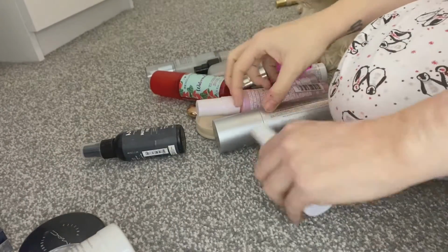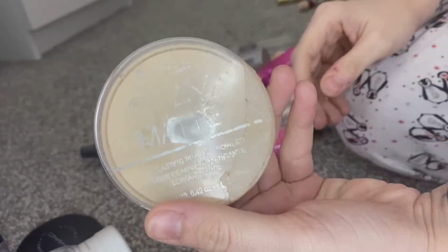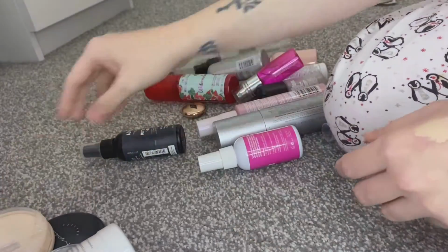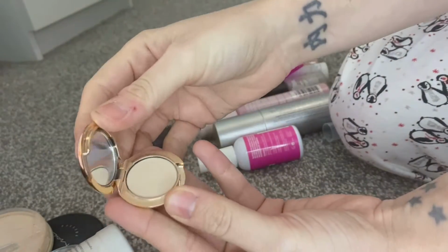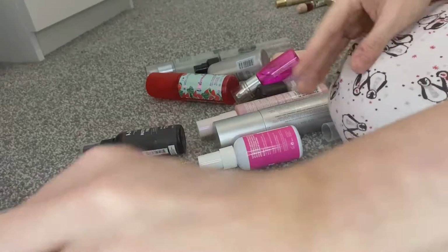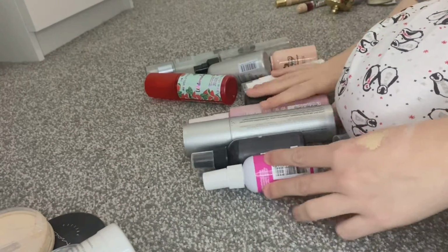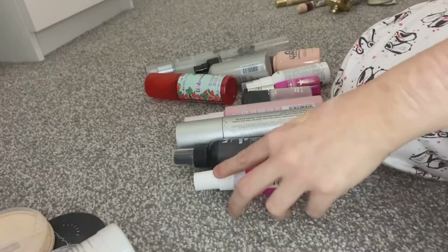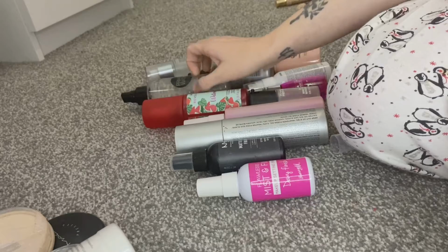I'm not doing very well with powders. Rimmel Stay Matte. How could I get rid of this ever? That's absolute perfection in a powder. And I've got this wee tiny cute Charlotte Tilbury one, so I'm keeping that. So, now on to setting sprays. I can't get rid of any of these.